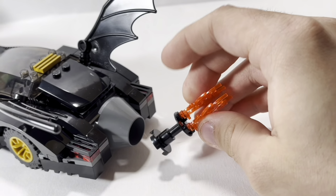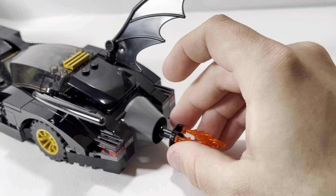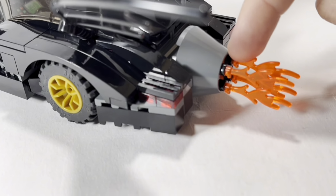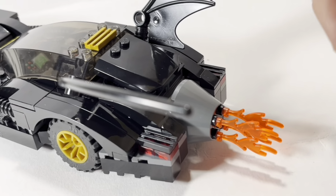I use this, it's kind of like a chair, but it's more of a piston for the classic rocket ships. But they use that piece to have the fire pieces connected to. And they probably have to do it this way because these little pins get in the way if they chose to put it more inside.